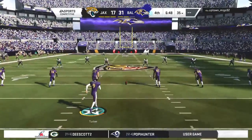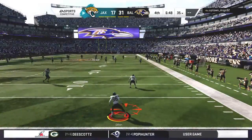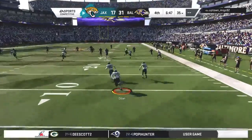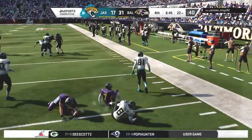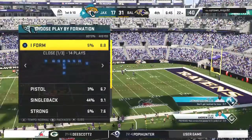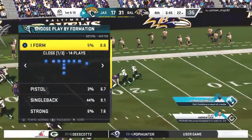So they throw the pick 6. They'll get another shot at it now as this one's in the air. This one fielded at the 5. And he's up past the 20 to the 22-yard line. Jaguars take over 1st and 10 at their own 22-yard line.